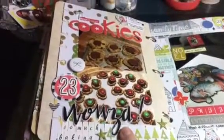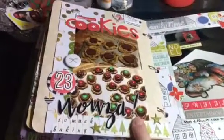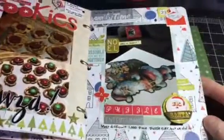So next year we'll definitely make them again, but I think I'm going to use the grid pretzels because they just turned out, I mean, these are cute, but the grid ones just look so much better.